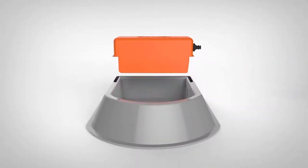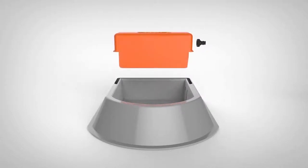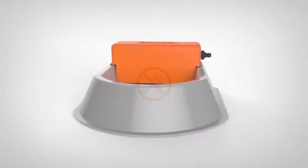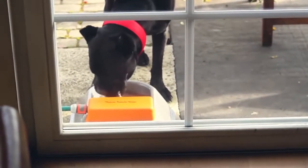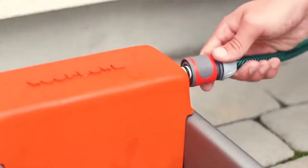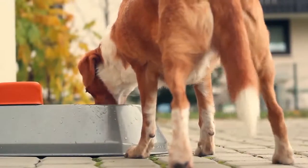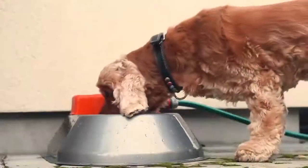A unique combination of temperature and water level sensors keeps your pet's water cool and fresh all of the time. All that without electricity. So, it is simple to use and easy to mount. And the same goes for cleaning it. All you need to do is connect it to the water distribution system and let the water run. WOOFBOWL will regulate the water's usage. This is the most economical way to keep your pet satisfied and healthy while you're working.